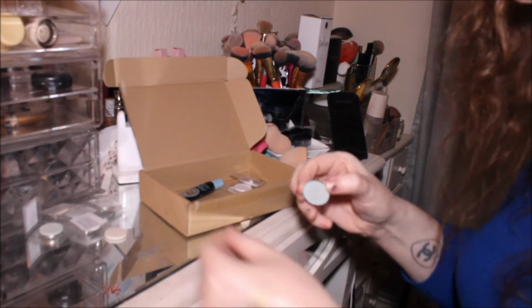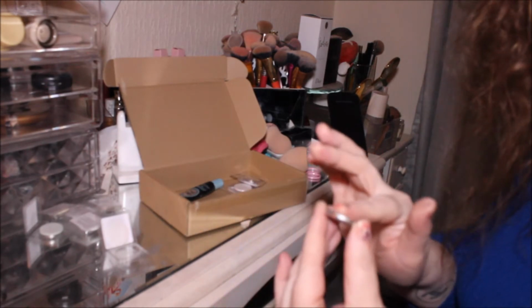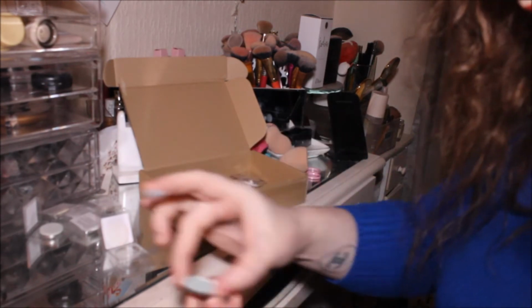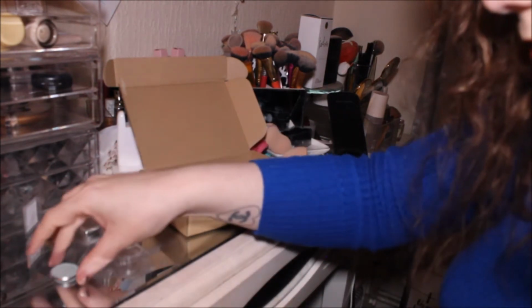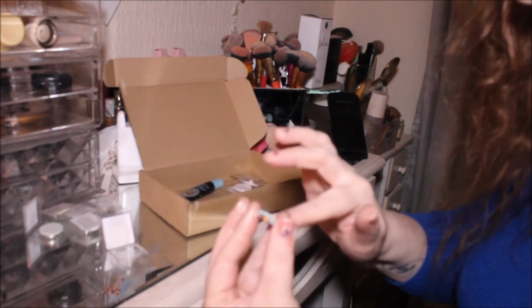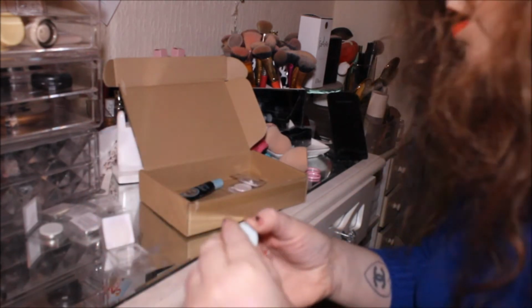This one is Candy Glass. Again, another blue one. I just clicked them all. Whatever I could get, I just clicked them on. I can't see a flip in that. It just looks the same as what's in the pan there. Pretty nonetheless.